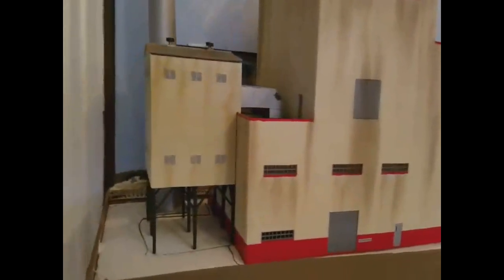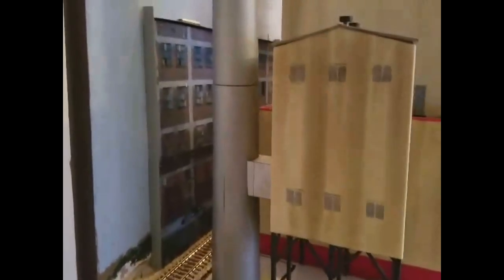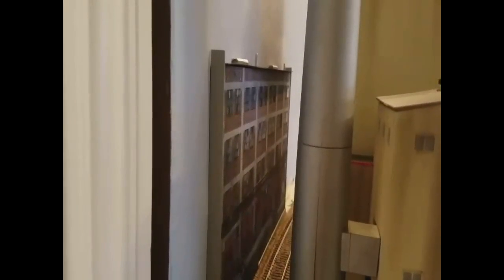Got the first rough part of ballast put in on some of this, near the power plant, and also got a background building in the back. This is a 2D building that I put some accents on, some roof accents, and kind of gave it a little bit of a 3D look.